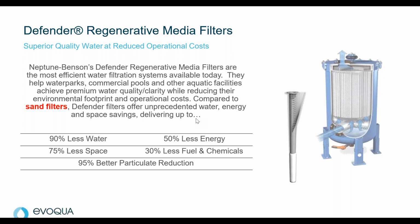As you understand, sand filter is using the concept of depth filtration, whereas regenerative media filter is using surface filtration as a concept. Our regenerative media filter uses 90% less water compared to sand filter, and the space required from our technology is 75% less. We only need one unit to cater for what multiple sand filters cater for a flow. The pump that you require to push the water through the filter is also half the size. Therefore, you will save 50% energy.